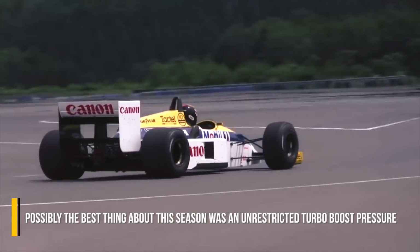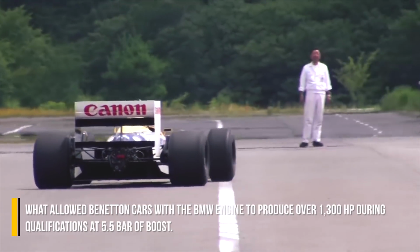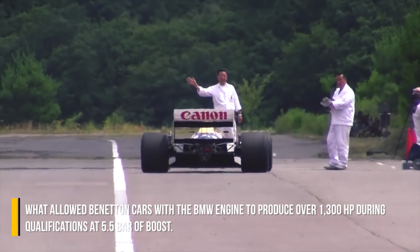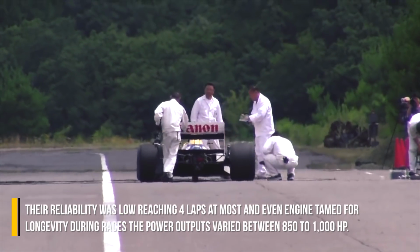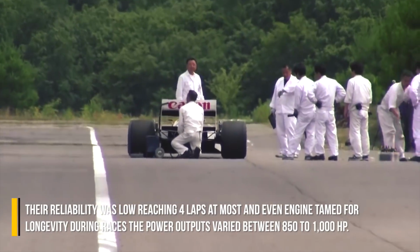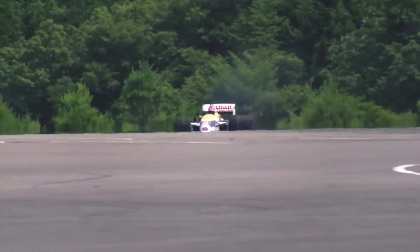Possibly the best thing about this season was an unrestricted turbo boost pressure, which allowed Benetton cars with the BMW engine to produce over 1300 horsepower during qualifications at 5.5 bar of boost. Their reliability was low, reaching 4 laps at most, and even engines tamed for longevity during races had power outputs varying between 850 to 1000 horsepower.